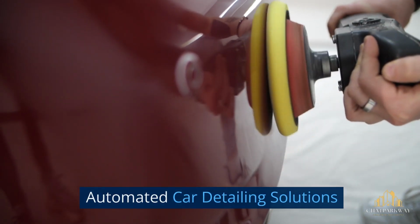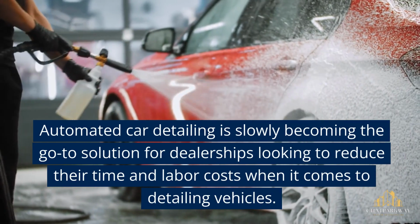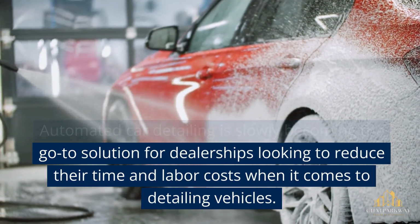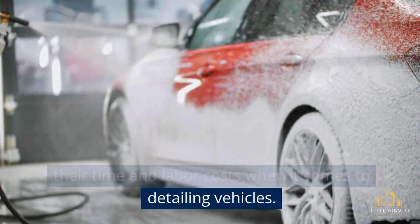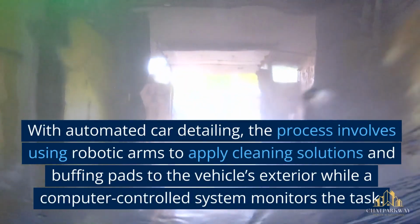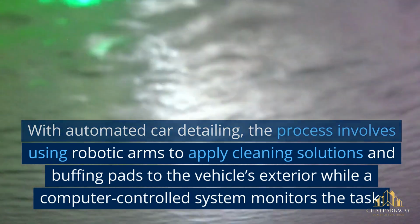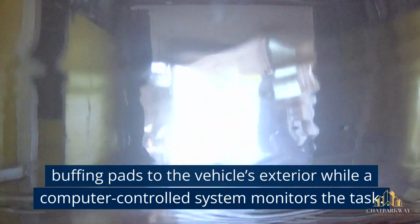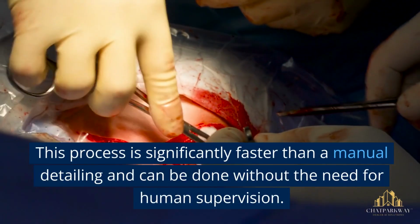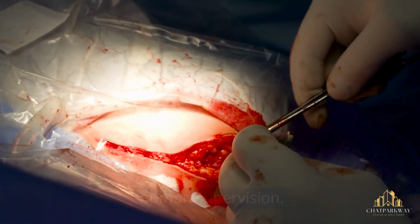Automated car detailing solutions. Automated car detailing is slowly becoming the go-to solution for dealerships looking to reduce their time and labor costs when it comes to detailing vehicles. With automated car detailing, the process involves using robotic arms to apply cleaning solutions and buffing pads to the vehicle's exterior while a computer-controlled system monitors the task. This process is significantly faster than manual detailing and can be done without the need for human supervision.